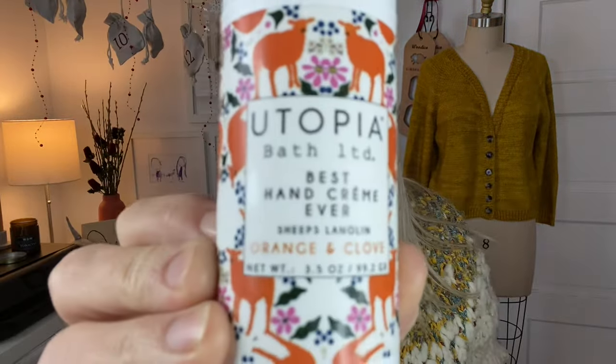I don't know if it is focusing. Hand cream. It says the best hand cream ever, and it is. It's sheep and lanolin, and this is the orange and clove. It is so good. You can tell it's made with natural, yummy ingredients. I just absolutely love it.